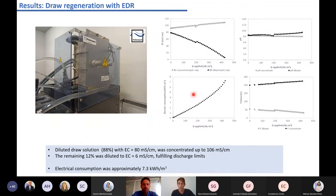So very briefly, because I'm heading to conclusion, the idea is we need to regenerate the draw solution in order to keep the system working in continuous mode. And so we propose in the context of this project electrodialysis. It's very interesting to know that with this system we could achieve two streams. We had a diluted stream with a conductivity of 6 millisiemens per centimeter, so it was fulfilling the discharge limit in our context. And then the concentrated stream was sent back to the initial conductivity of up to 100 millisiemens per centimeter.